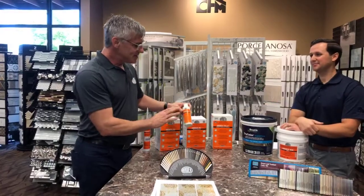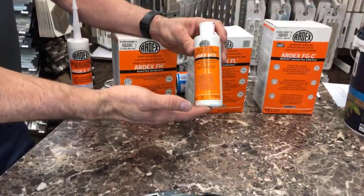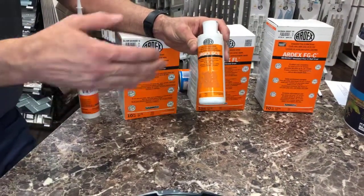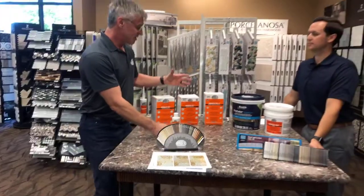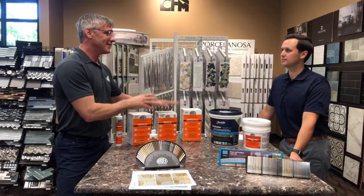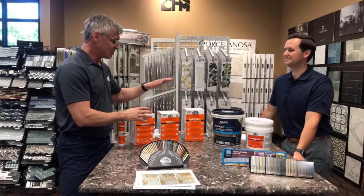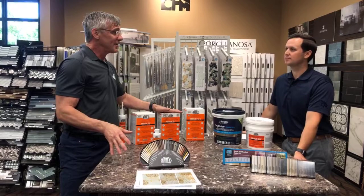Yeah, so this is a product, Ardex GCS, it's Grout Color Seal. So what Grout Color Seal does for us is, let's say that we were on a job, and this has actually happened on some of the jobs that I've been on, where you have multiple colors on one job, and accidentally the wires got crossed, miscommunication, and the wrong color was installed in the wrong place.